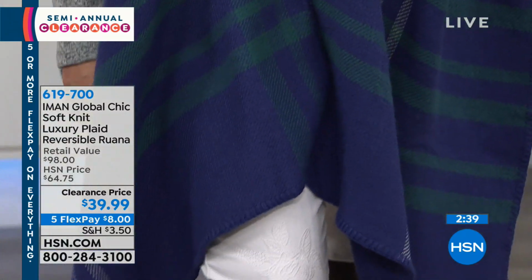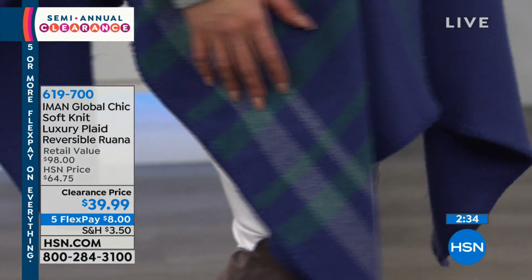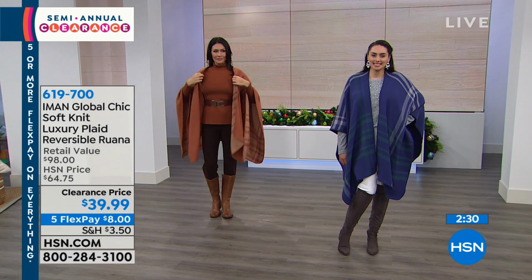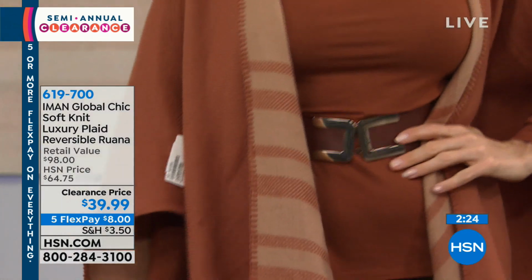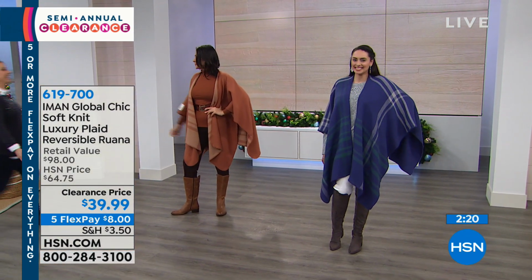$39.99. The original retail value is $98. Our HSN price, $64.75. So to get this home for $8, it's pretty spectacular. The sweep on this is 64 inches and it is wool and acrylic. It's a blend.